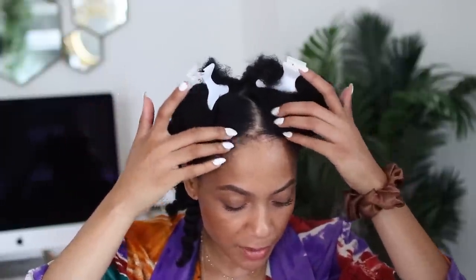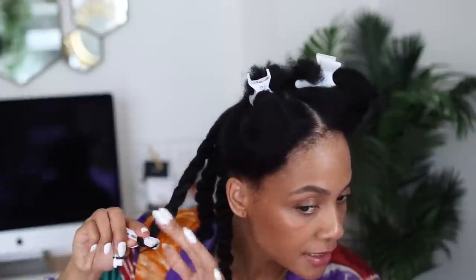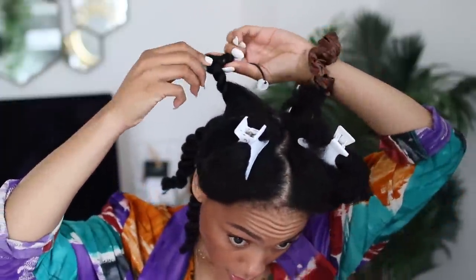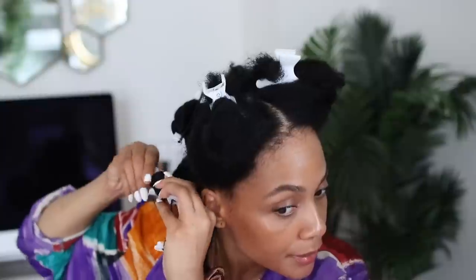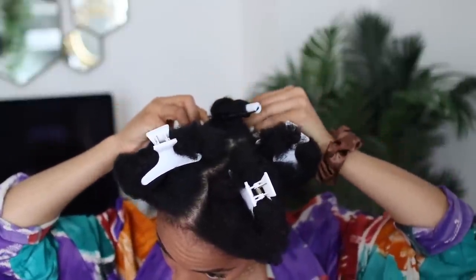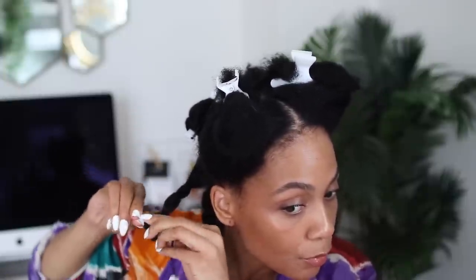Okay, so once I'm done with all the twists, I pretty much do 3 twists per section. I think I get up to maybe 4 up here sometimes. I then take a white perm rod, and starting at the ends, I roll, and then I begin rolling up my hair like that. So we roll up the ends and then we wrap, roll and wrap. That's pretty much it, and you wanna repeat the same steps for the remaining sections of hair.